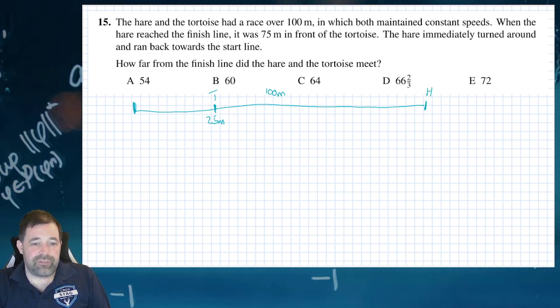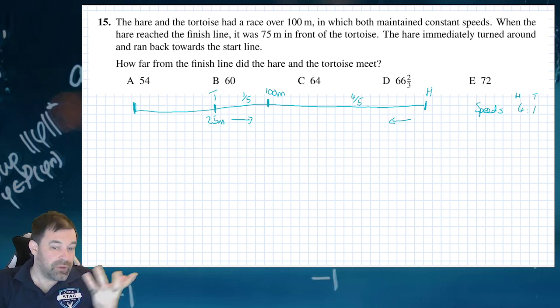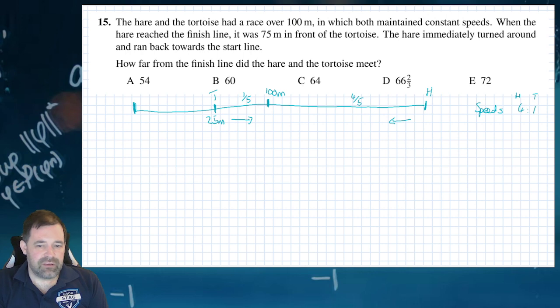So we know that the hare runs four times faster, so the speeds are a ratio of 4 to 1. So if the tortoise keeps going that way and the hare turns around, they're going to split the remaining distance in the ratio 4 to 1. How far from the finish line did the hare and tortoise meet? They're going to meet about here, and the tortoise covers 1/5 of the remaining distance while the hare covers 4/5 of it. The remaining distance is 75, one fifth of that is 15, so that should be 40. If we do 4/5 of 75, does that get us 60? It does. So I think they meet at 40 metres, which is 60 metres from the finish line.